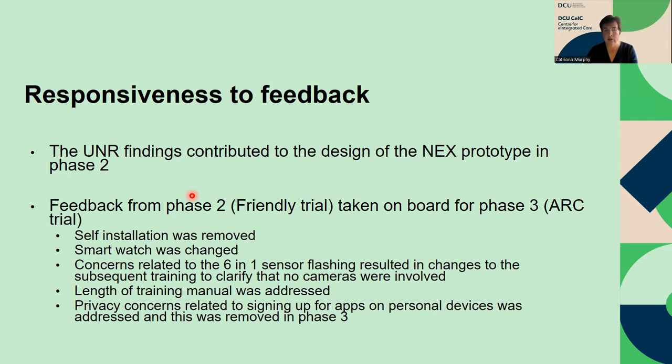Now, concerns were expressed. We had the 6-in-1 sensor that we used, which captured temperature and humidity, etc. That would flash when you passed by it. When it was detecting motion, it would flash, and this caused, even though people knew that we weren't using cameras, and that was all explained very clearly at the beginning, the flashing of the sensors, people felt that it was something taking a picture of them. And even though they knew there wasn't a camera there, we changed up some of our training materials and how we did the training on that piece of equipment for the next round.